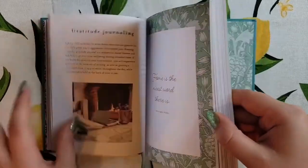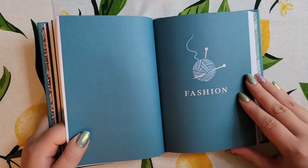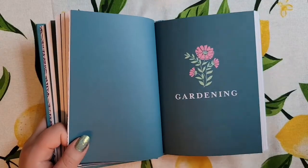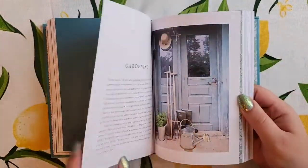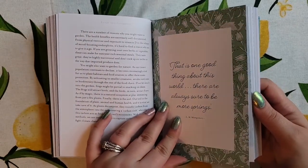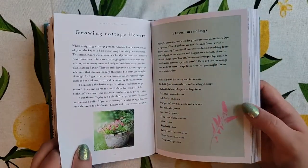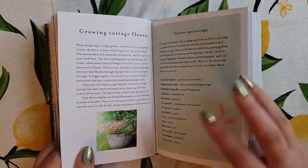From there, we go a little bit more into the aesthetic of the cottagecore home and fashion, and then into more hands-on topics like gardening and food. I like how even when she's talking about the more abstract ideas, like having a cottagecore home, she still finds activities for the readers to focus on, like how to keep houseplants and what herbs are useful and easy for everyday life in your cottagecore kitchen.